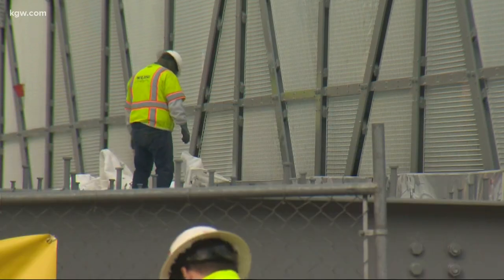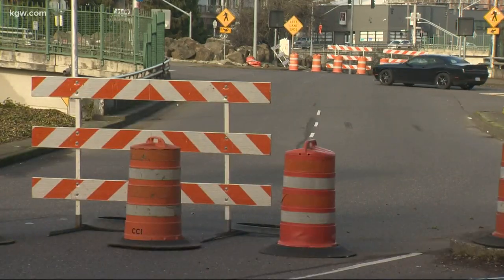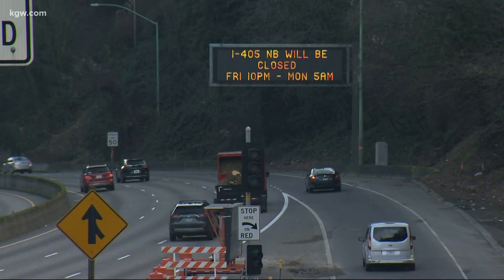Crews have been getting parts of Northwest Portland ready for the installation. For drivers, the work will mean closures and detours starting at 10 Friday night until 5 Monday morning. The stretch of I-405 from Highway 26 to the Fremont Bridge will be closed.